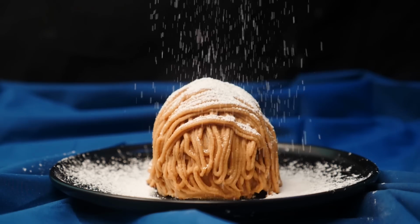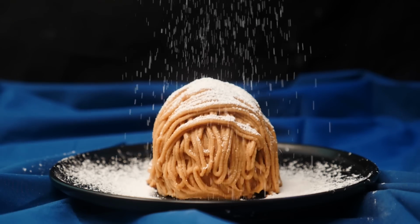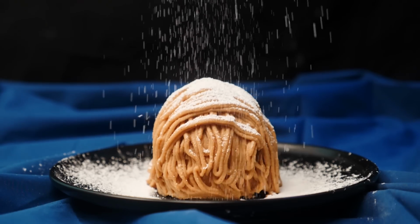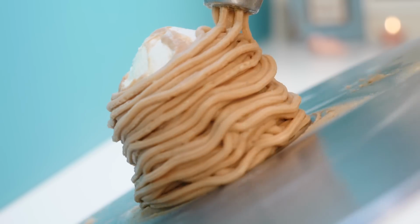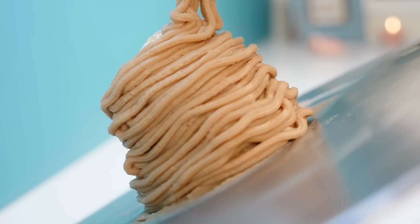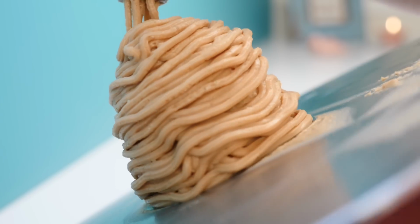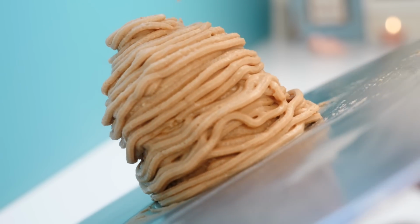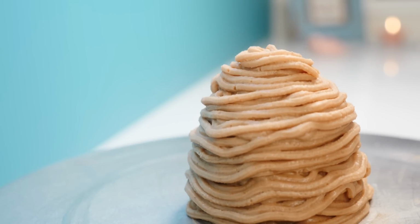Mont Blanc. If you prefer the look of your chestnut going around the meringue instead of over the top, just put it on a turntable and put something under your turntable so it's up on an angle, and pipe the chestnut topping on as you spin. So you should be able to keep your piping bag relatively still and just spin the turntable all the way up to the top. Beautiful.